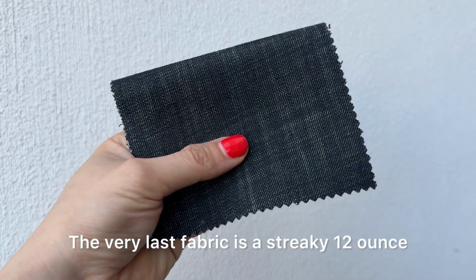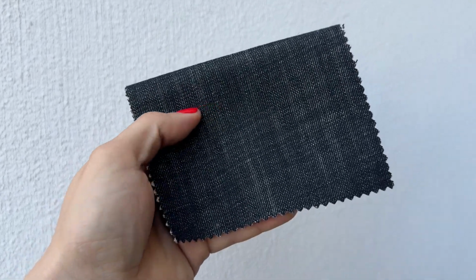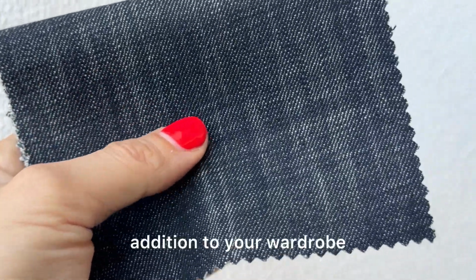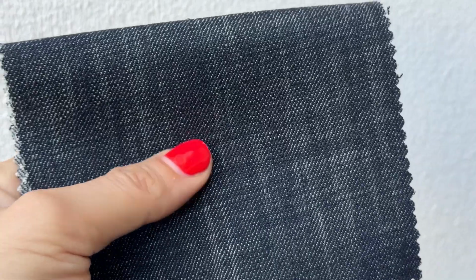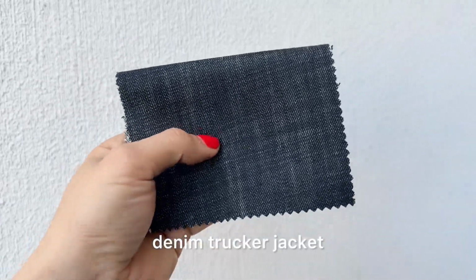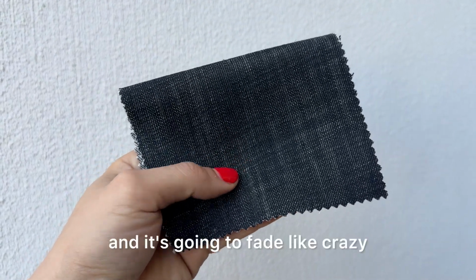The very last fabric is a streaky 12-ounce denim from Nihon Menpu in Japan. Denim Doyles and Denim Sinclairs are a great addition to your wardrobe. They're easy and comfortable, and it's a fantastic alternative to the usual denim trucker jacket. This has a great streaky texture, and it's going to fade like crazy.